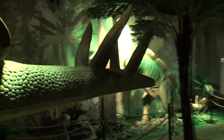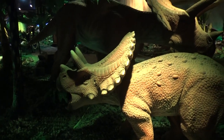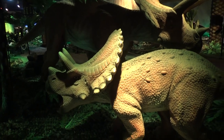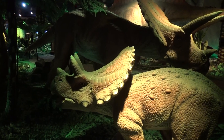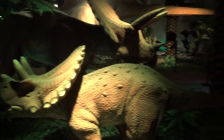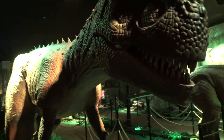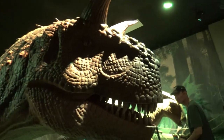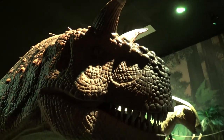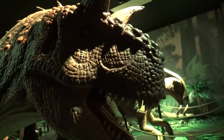When you're walking here, be careful. He might swing his tail at you. The three-horned face. We have a mommy and a baby Triceratops here. They're just trying to enjoy the day here at Jurassic Garden. But they have this guy, a Carnotaurus, staring them down. They are not your lunch. No, you can't eat just the baby. The mom would be very upset.